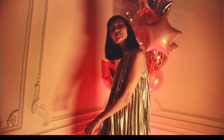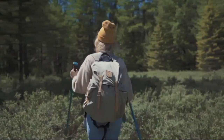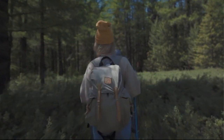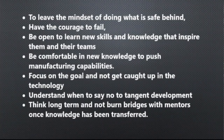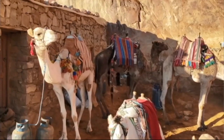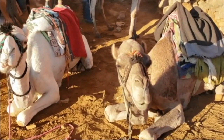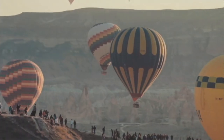In every technical project, a designer, developer, brand, startup, or team starts out with what they already know. They research and define where they want to be, but they're not quite sure of the path to get where they want to be yet. In order to truly innovate, designers, brands, teams, and startups need to leave the mindset of doing what's safe behind. They need to have the courage to fail. They need to be open to learn new skills and knowledge that inspire them and their teams. They need to be comfortable in new knowledge to push manufacturing capabilities. They need to focus on the goal and not get caught up in the technology. They need to understand when to say no to tangent development. They need to think long-term and not burn bridges with mentors once knowledge has been transferred.